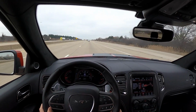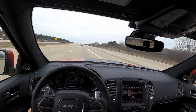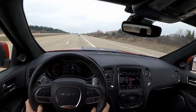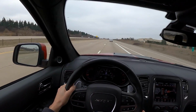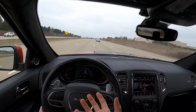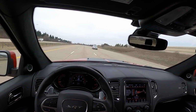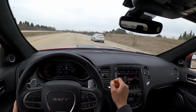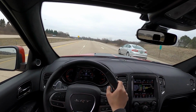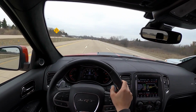It's just a big Miata. The limits are so easy to feel and to sense. The steering in this is actually pretty good. You can get a lot of feel through the chassis. There's actually a good amount of communication here with what's going on in the front wheels.